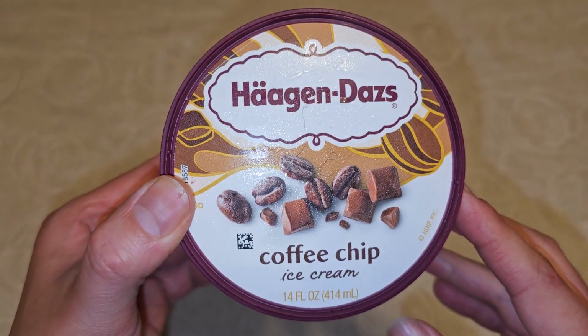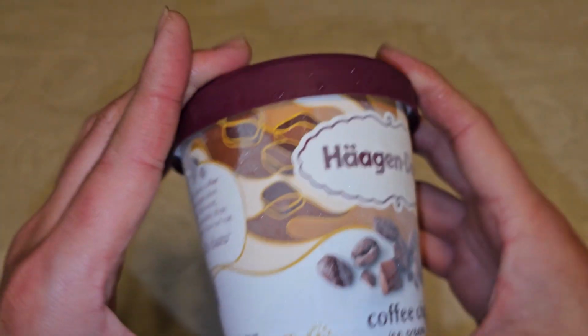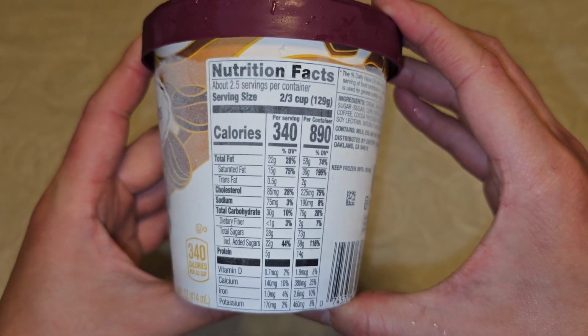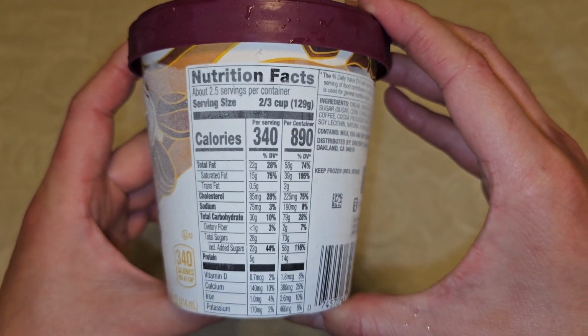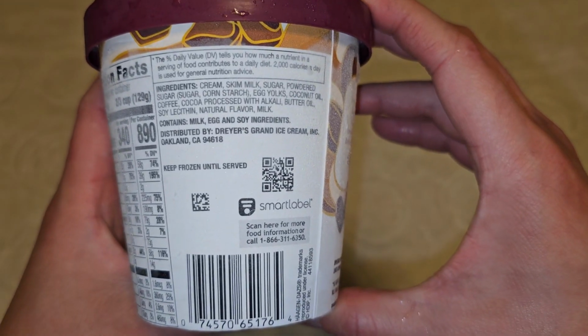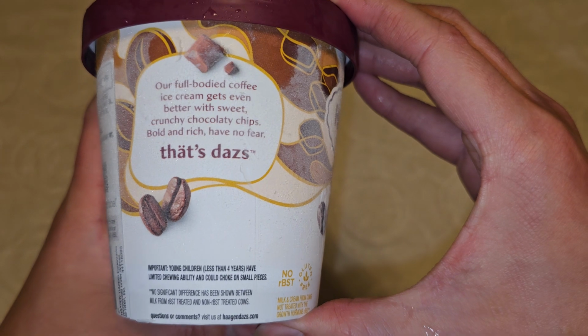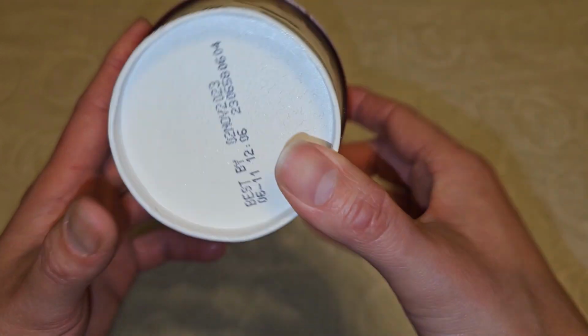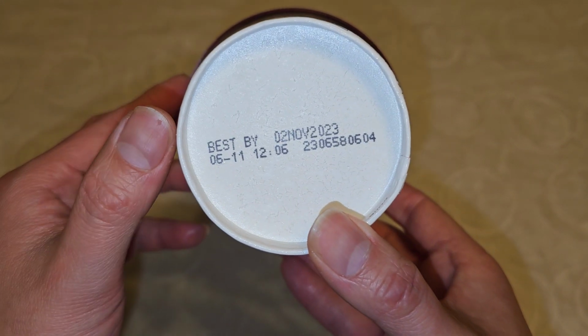Coffee chip. Calories. Ingredients. And their message here. Okay. November 2023. A little bit longer than the other ones.